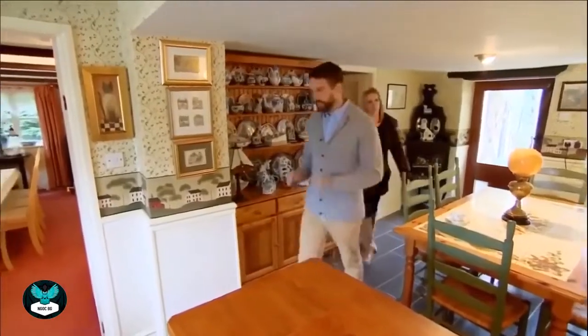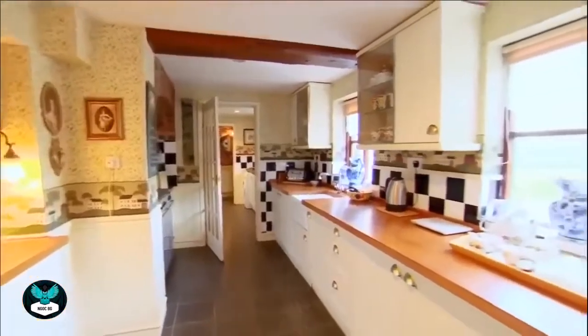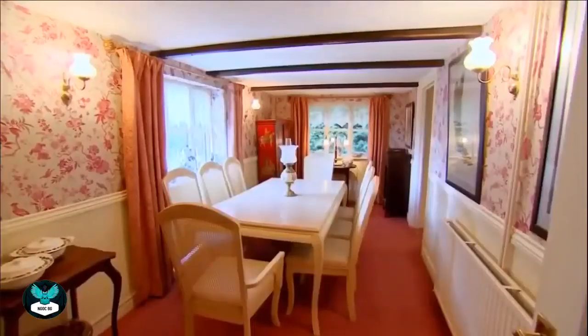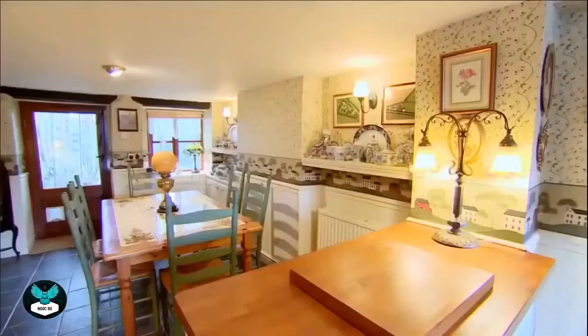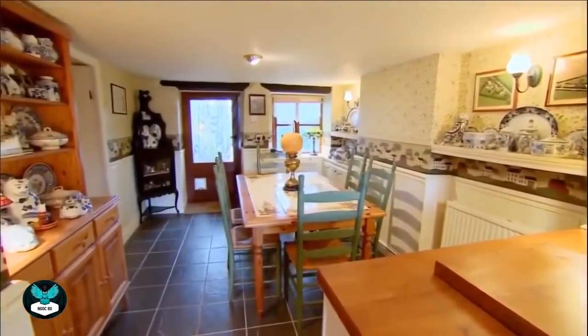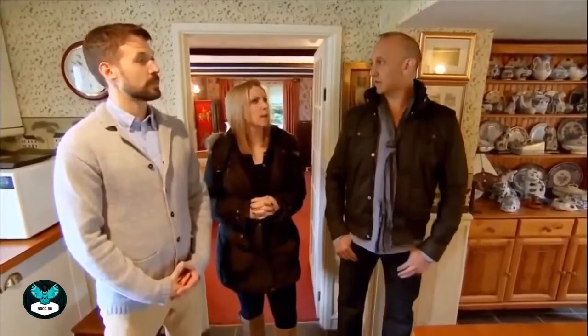Come through into the kitchen. So this would have been the scullery to the original farmhouse, and this is all extension here on this side. It's actually not a small kitchen diner. Right, actually, it's quite a good space. It's a good space and there's some nice kitchen units. It's just the headroom in this section. Yeah. Needs a bit of reorganising, I think.